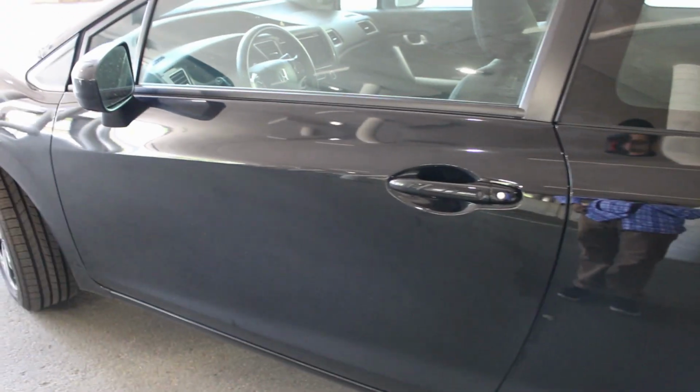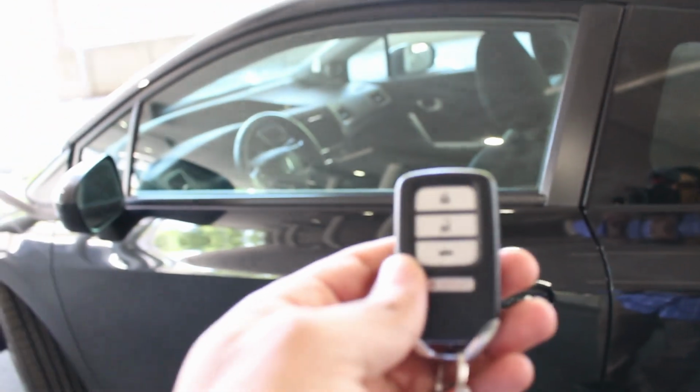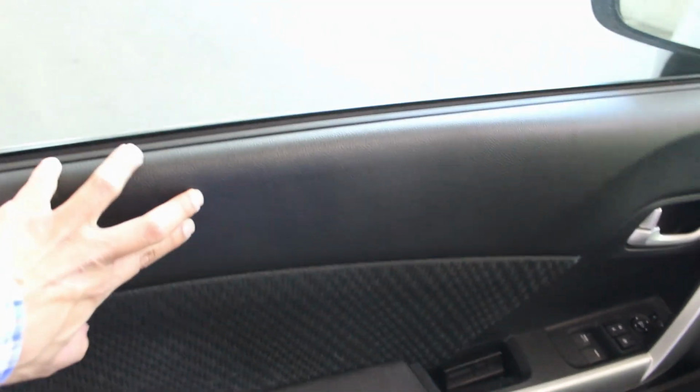Alright, and now as we walk into the vehicle, it does have keyless entry, so you could press the buttons on the key fob, or you could stick this in your pocket and then walk up to the car and put your hand behind the handle to unlock, click the button to lock, and you get a nice little beep notification every time. And so now as we step into the vehicle, you can see it's soft touch plastic everywhere.